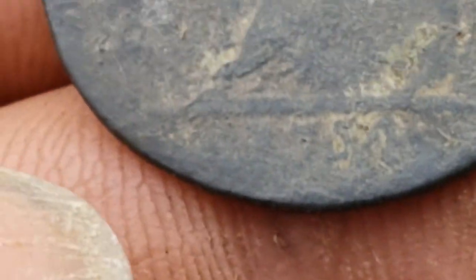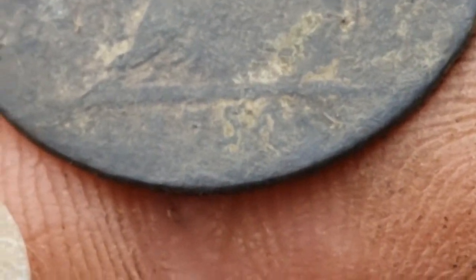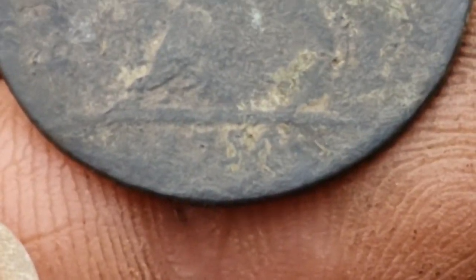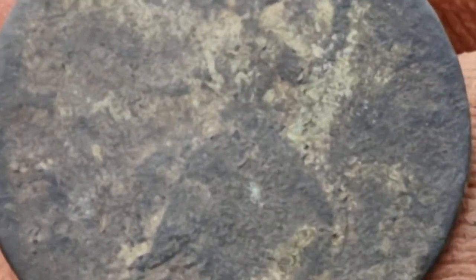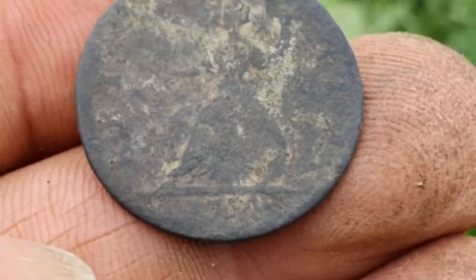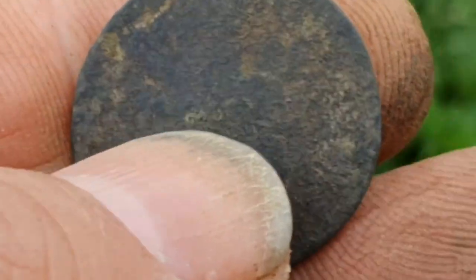And I think the date is 1750 something. That's brilliant, that's lovely. I'll look that up in a moment and tell you exactly what that is. It's sort of halfpenny size, maybe a little bit smaller. That's lovely. Anyway, we'll carry on.